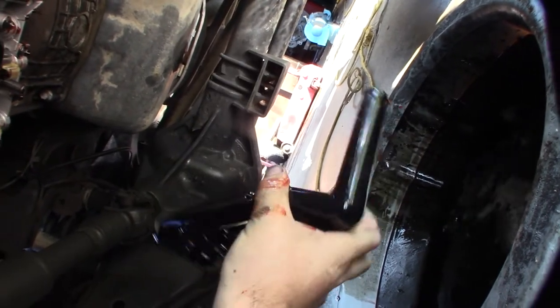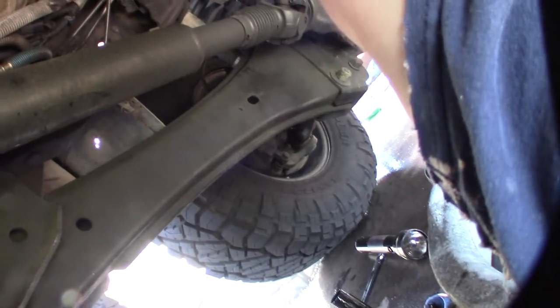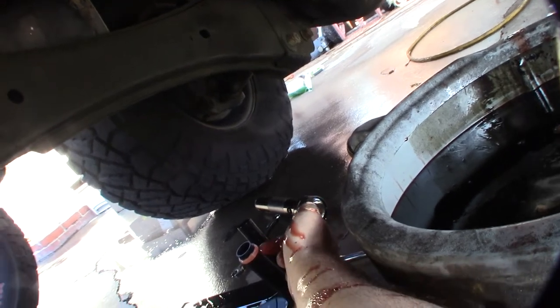Okay, let that drip out for a little bit. And I have my new one right there. Ooh, the filter rubber seal got stuck in there. Make sure you get that rubber seal out of it. See, this one has a rubber seal and that one doesn't. So it's stuck up in there. Gotta make sure I get that.